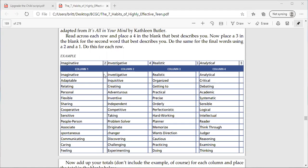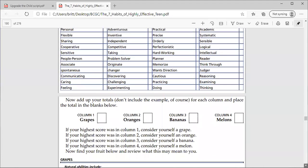So let's think about what imaginative is. Imaginative means that you can create things from your imagination. And investigative means that you hear things or you want to know things and you get to the bottom of it. Let's see. I think for me personally, I'm going to go 3 here and 4 here. And then basically all of the rest of these, with the exception of a couple, are column 2. Realistic and analytical are off over here in La La Land for me, but I am definitely somewhere between a column 1 and a column 2. So let's see. Let's move on and see what that means for me and what that means for you.